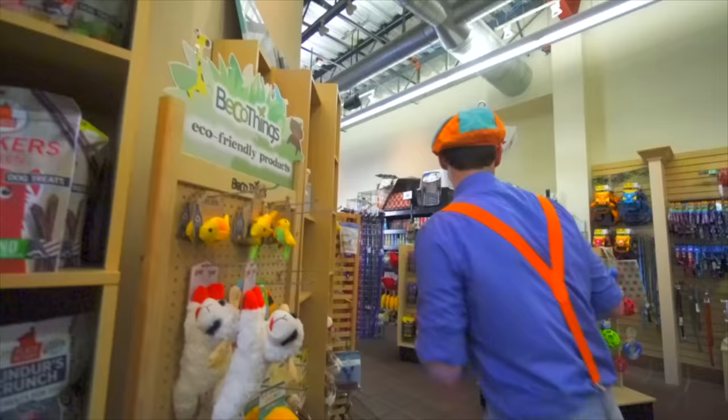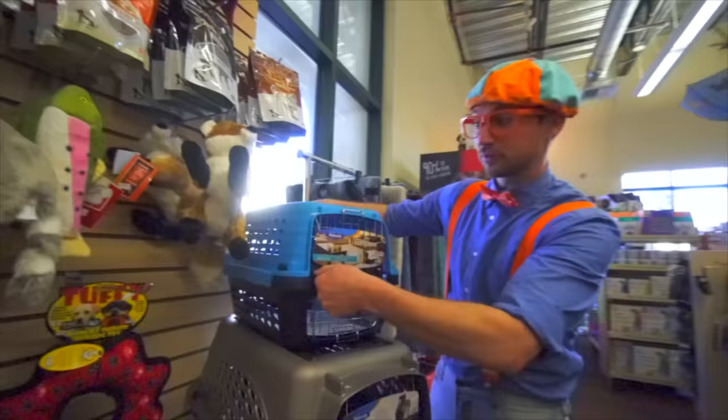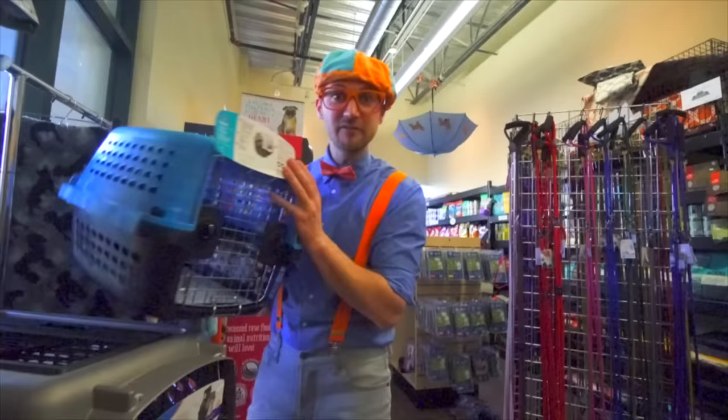Okay. Ooh, some crates. Look, if you need to transport your pet from the Humane Society, you will probably take it inside a crate like this, see? So then they're nice and safe when they travel.